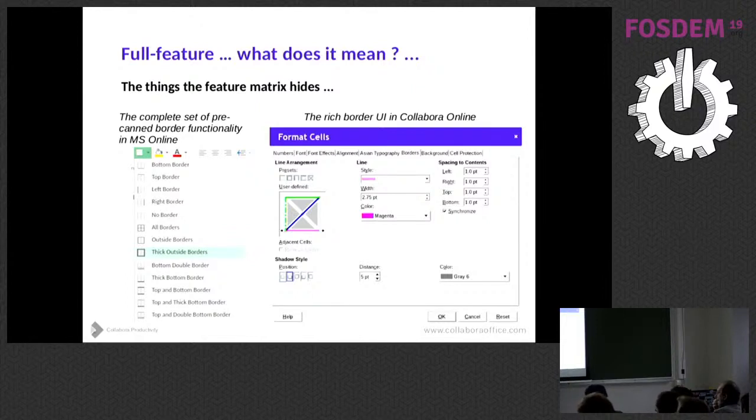But it's quite easy to have this bullet-checking approach to features. So, for example, Microsoft Online spreadsheet supports borders in cells, which is great. Problem is, if you want a thick border on the left but not the right, there is no option for a thick border on the right. So presumably you can do a thick outside border and then remove the borders on the adjacent cells so that you then have the thick border you wanted, right?